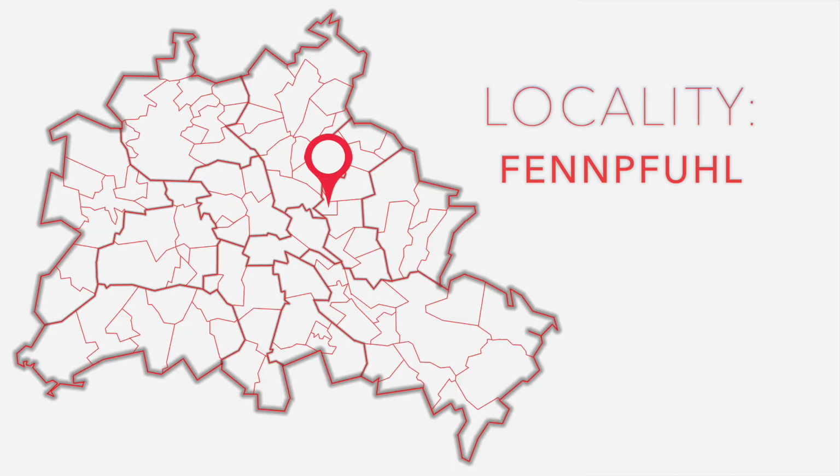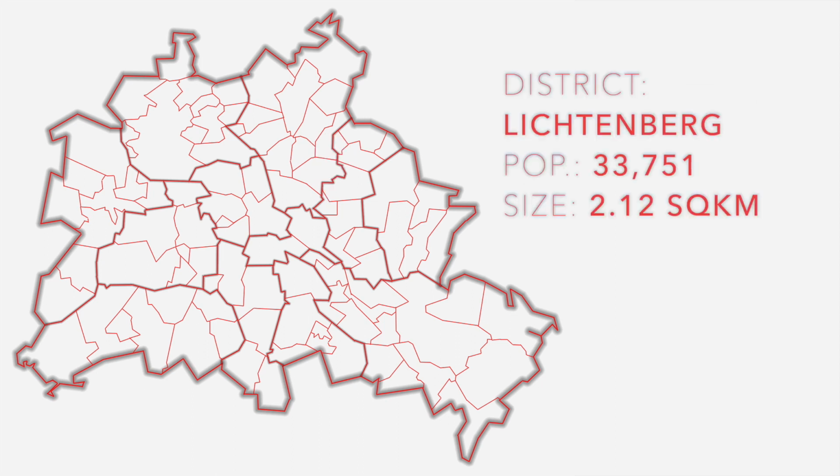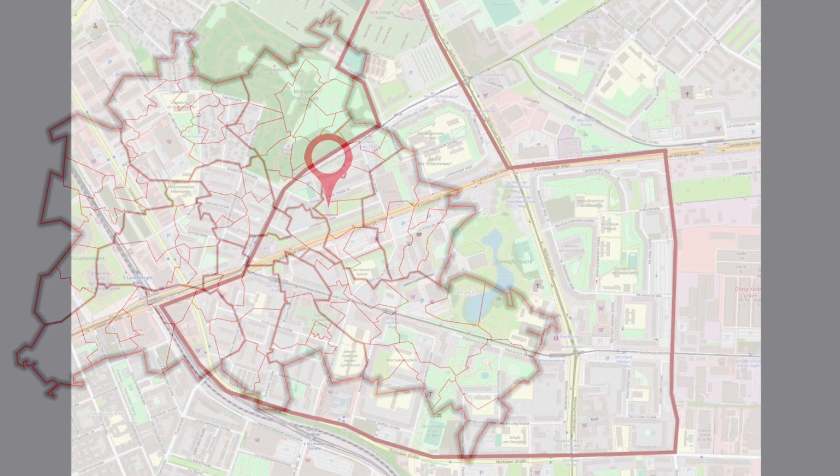I am today in Fennpfuhl and I'm gonna show you on the map where we are exactly right now. Fennpfuhl belongs to the district of Lichtenberg. By size, it is one of the smallest localities of Berlin. However, with a population of almost 16,000 people per square kilometer, it is the second densest locality after Friedenau.